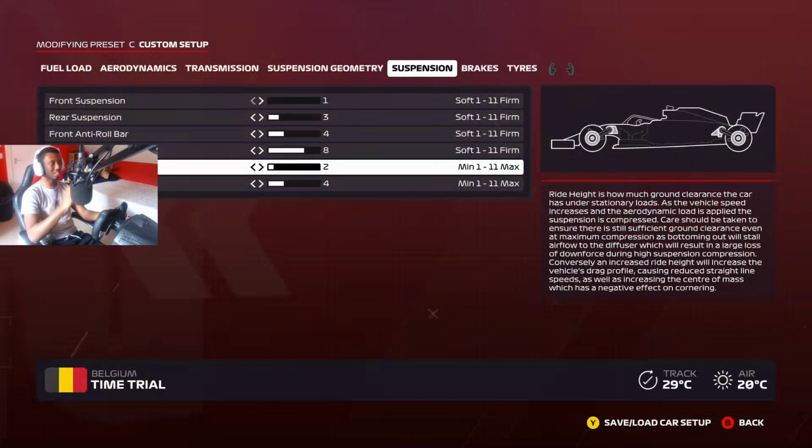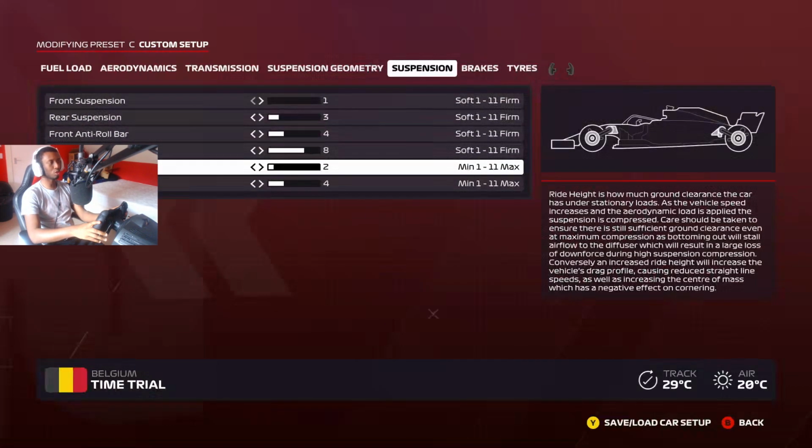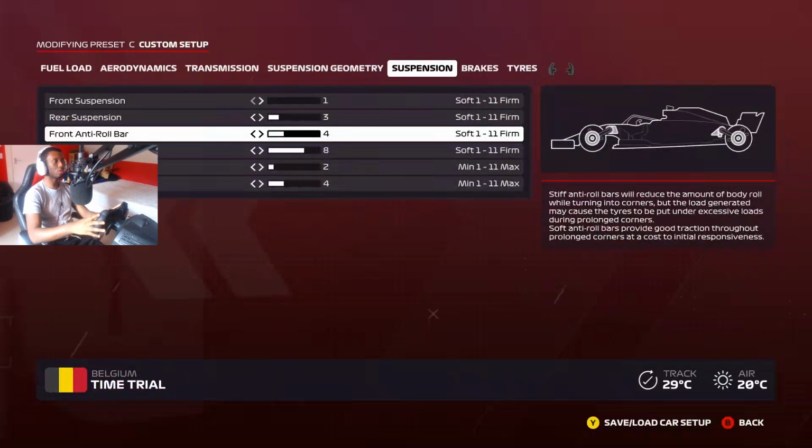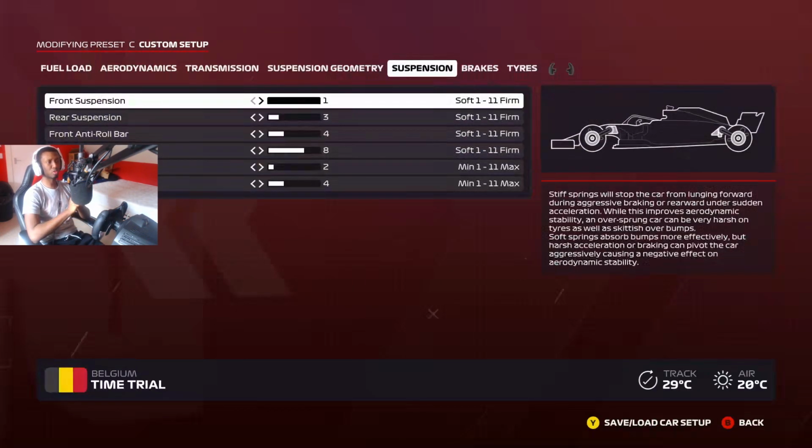You can attack the curbs quite aggressively on this one, but at the same time, you don't want to have the ride height too low. You don't really want to use 3-5. Reason being is because you're just going to be losing too much straight line speed, in my opinion, so I've gone with 2-4. And then 4-8 for the anti-roll bar, just to get the car really rotated through sector 2. And 1-3 suspensions, once again, you're going to be attacking a lot of curbs on this track, so you want to have soft suspension springs.